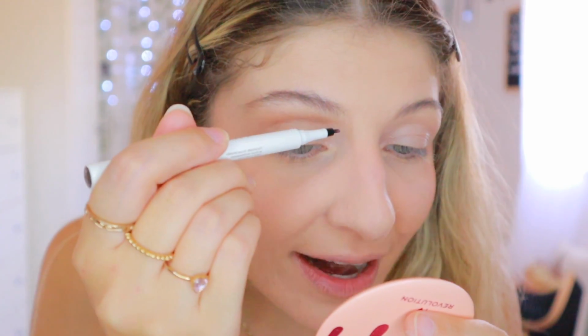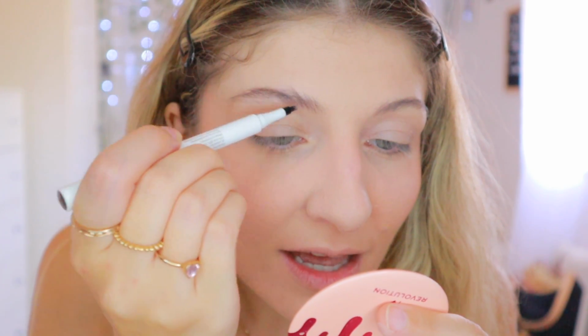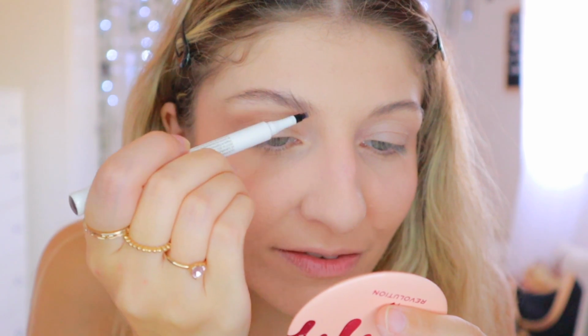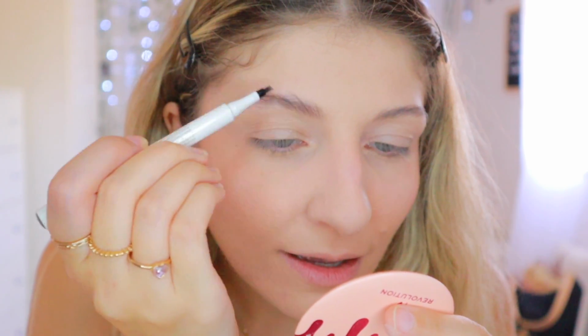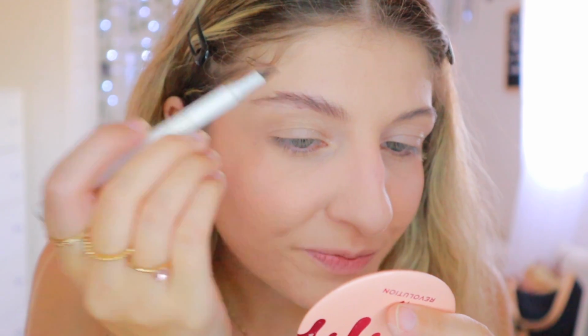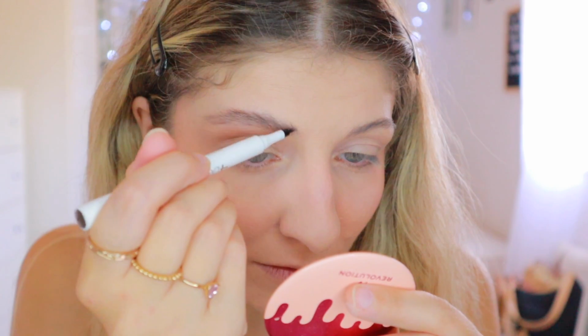For today's sake of the video, I want to apply some more to show you how it works as well. As you can see, there are 3 lines that can mimic your eyebrow hairs, and what I do is I point them upwards, and I just start by flicking some brow hairs upwards and go over my brow, and that's how I fill it up.